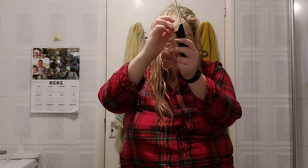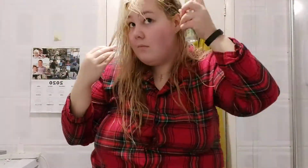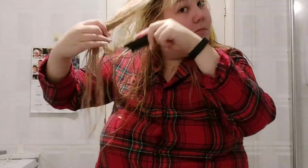So today I was using this illuminator in the shower to help my hair be more blonde. So now I start my hair routine, and first I use this Pantene root provoker. I'm not really sure what it's called, but it's meant to help your roots grow more and healthier, which I really need because I'm trying to grow out my hair.